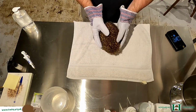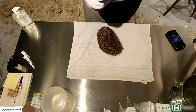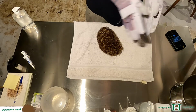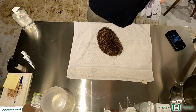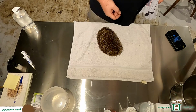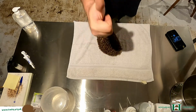I'll just dry him off with some towels, and then tonight he's going to be inside in the warmth, heated. Make sure he doesn't get hypothermia or anything like that, because it is wet, it's damp. Even if I get most of the water off, it'll still be damp, so it just makes them colder. So it needs to be nice and warm. So yeah, there you go.